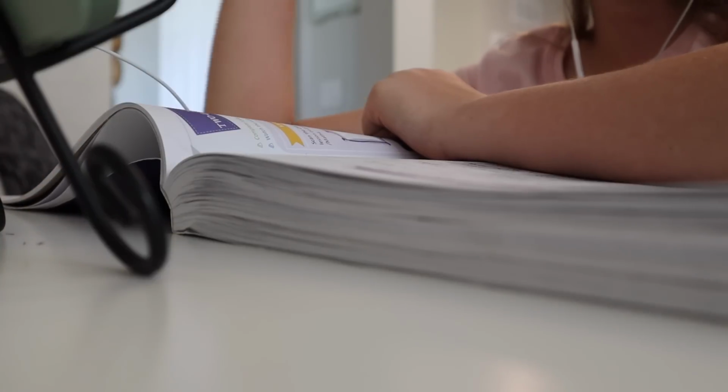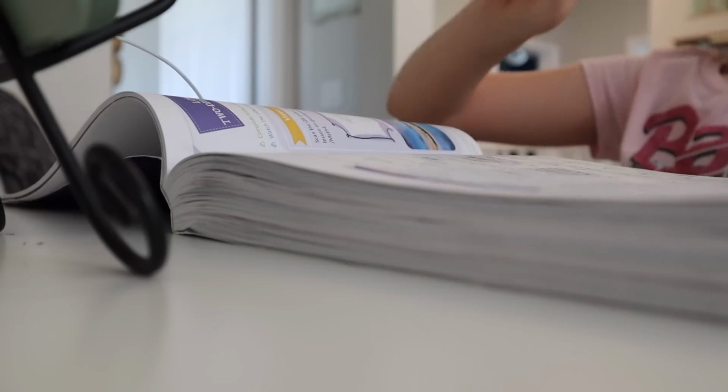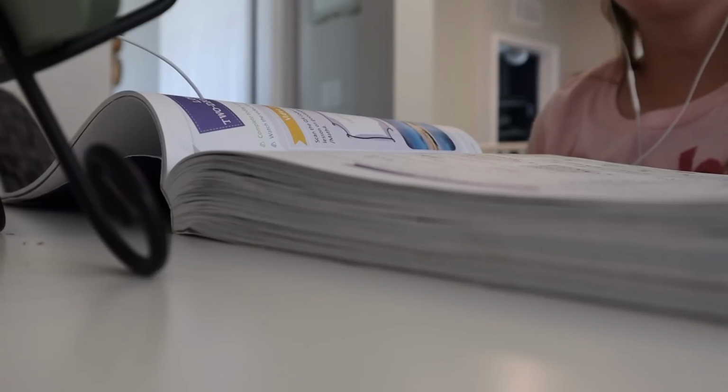After reading, it's time for math, and math is her very last subject of the day. We are using The Good and the Beautiful for math, and she really loves watching the video component, so that's what you guys are seeing here.